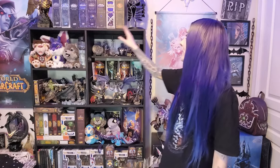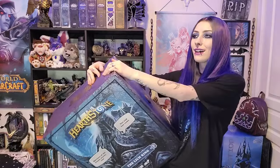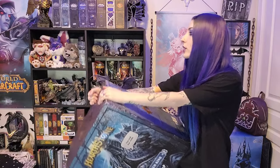So here's my current setup since I changed it in my last video to make room for that Griffin Rider over there. I had put this Helm of Domination up here. It was originally over here on the box, but now I'm thinking I might put this one over there. Oh, your girl needs another shelf badly.